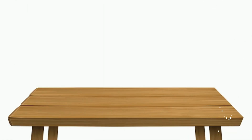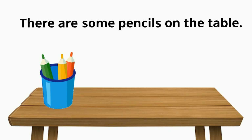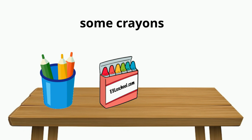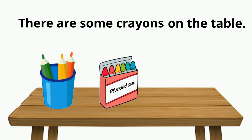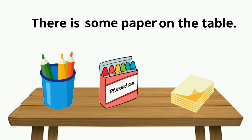Great listening and speaking. Now, look at the things that you find in the classroom. Say where they are. Here's an example. Some pencils. There are some pencils on the table. Answer the questions. Try to make a sentence. Are you ready? What is on the table? Some crayons. There are some crayons on the table. What is on the table? Some paper. There is some paper on the table.